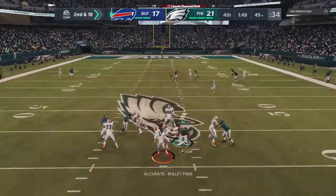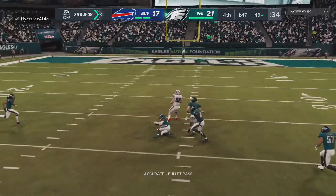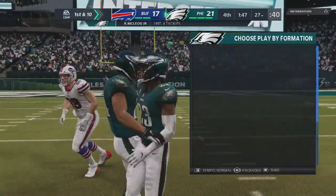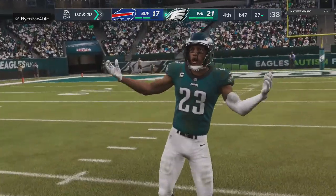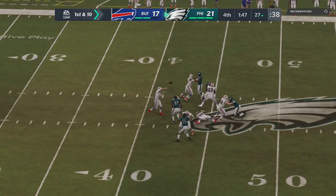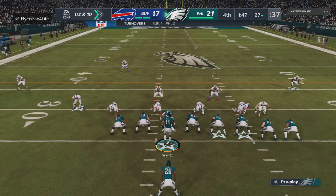Back to throw. And, oh, a crusher there as it's intercepted. Picked off by Rodney McLeod. When you talk about making winning plays, that is a winning play at this stage of the game. To come up with that interception, huge.